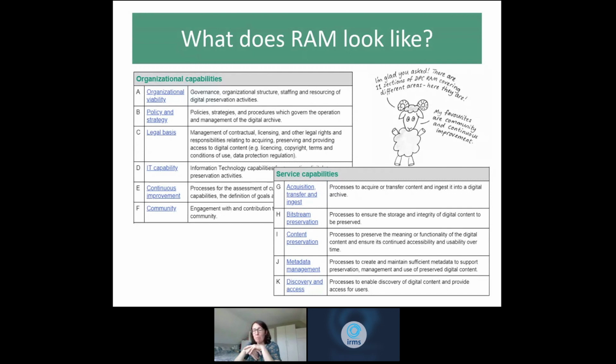IT capability is whether you have the information technology capabilities to do digital preservation. That can actually be a real barrier for many of our members. And continuous improvement is about how often you review this, so how often you carry out an exercise like this to work out where you are and where you'd like to be.